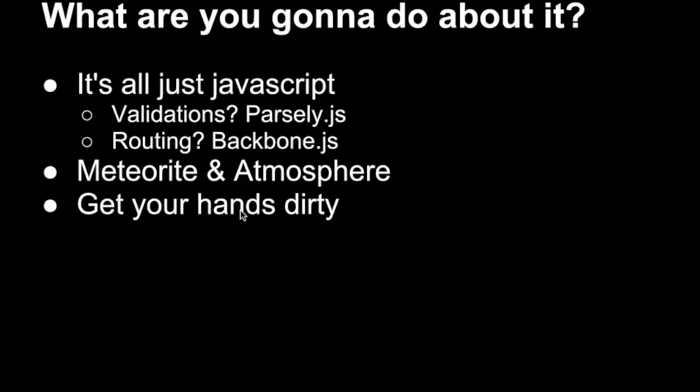And if that isn't good enough, then you have Meteorite and Atmosphere, which is basically more or less like Bundler. Atmosphere is a repository where people write their smart packages, which are not official in any way and may break at any time because the people from Meteor clearly state that the API isn't finalized and you shouldn't write your own packages. And Meteorite is a wrapper for Meteor, which allows you to easily download packages from there. There's a slew of packages, you can look through it. Routing specifically, can't remember the package name, but there's a much more convenient way of doing it.